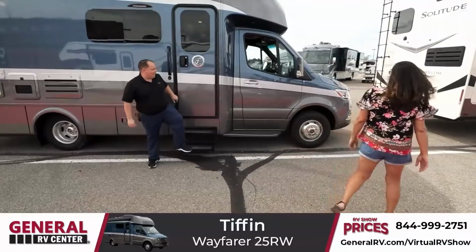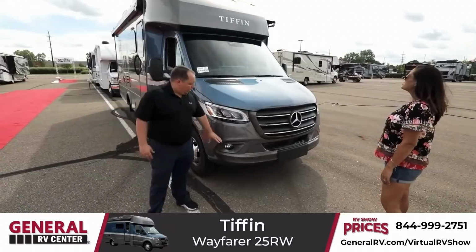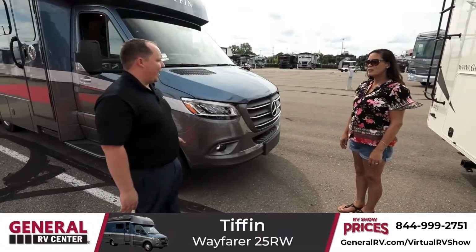Again, Mercedes chassis with all the new features, adaptive cruise control, brake assist and everything. Here's a really awesome feature, Andrea. When you make your turns, when you go below 45 miles an hour and you turn, these lights will light up so you can see what's going on in front of you automatically. That's awesome.